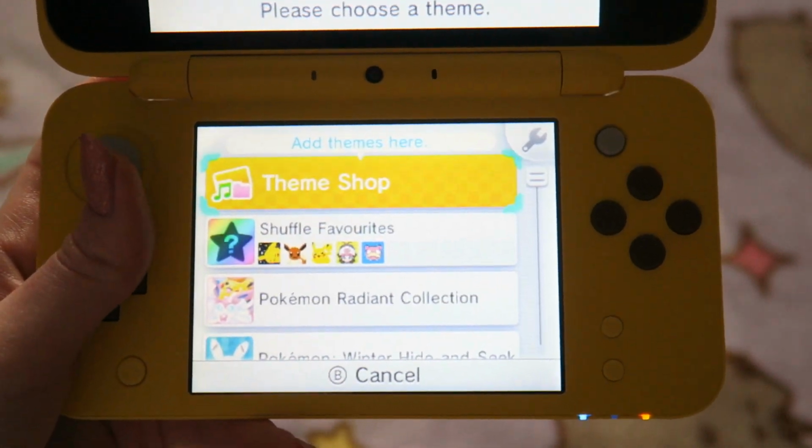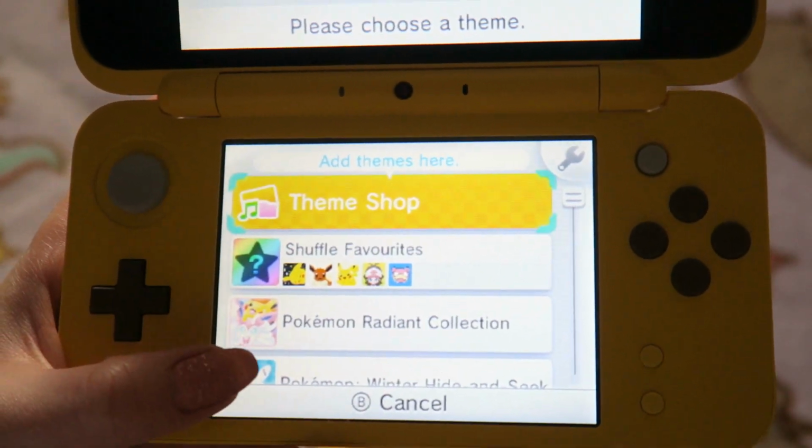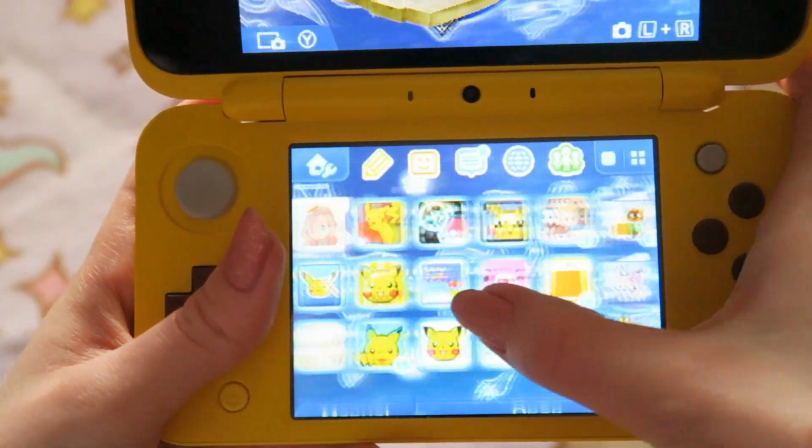Why doesn't the Switch have themes? I do not understand this. I so hope they bring in themes, because it's the best thing on the 3DS ever. I love it. It just makes it so nice and customizable.